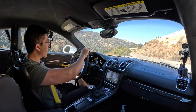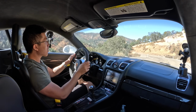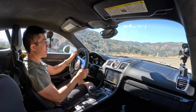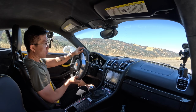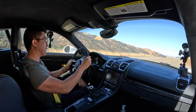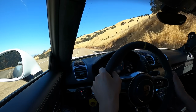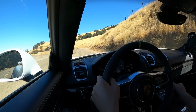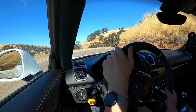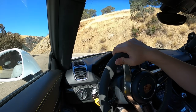Wow. Very first thing I'm noticing, far superior steering feel. We are on a much stickier tire. It's a Michelin Cup 2, so that could be part of the reason, but the way this steering loads up in the corners is just brilliant. Wow, the brake pedal feels a lot better as well. It's firm, easy to modulate. This front end is so much sharper.